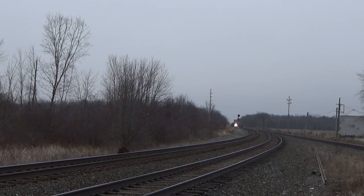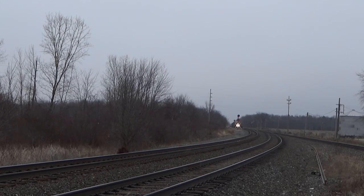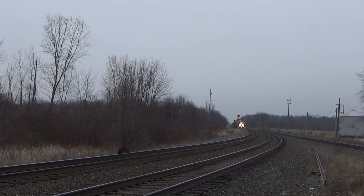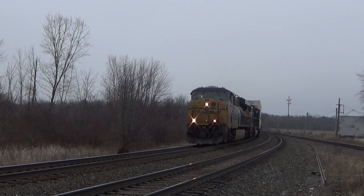Well, right after IO-10 came by, we do have another westbound on the Greenwich subdivision. This one is I-157 for North Baltimore from Port Newark, New Jersey. This isn't the hot shot, but he's going to the intermodal facility in North Baltimore.